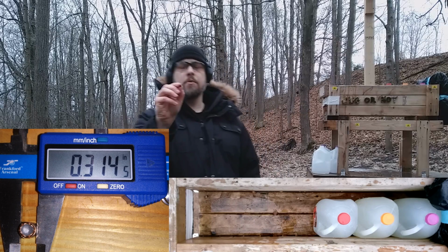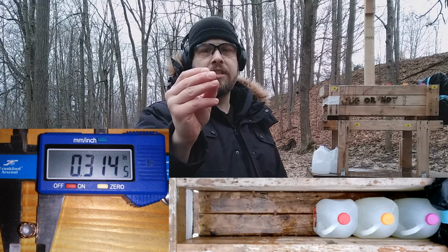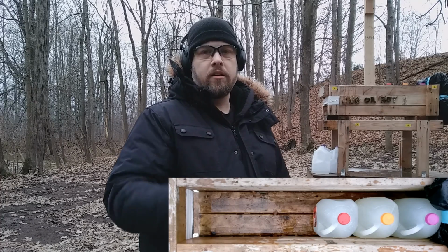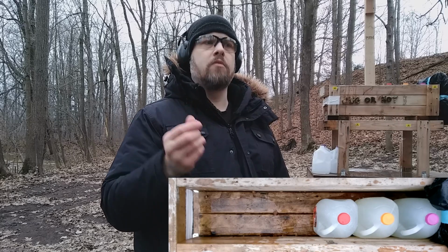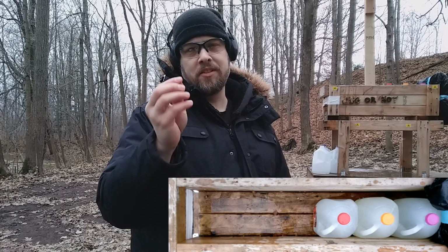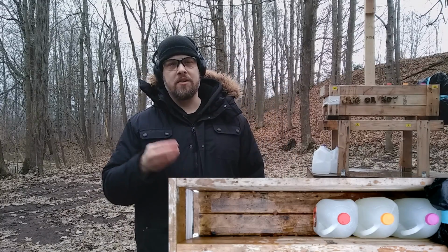And here's that XTP bullet. Not too impressive, not as much expansion as the 32 Smith & Wesson Long, but it did expand a little bit and it did slow it down, so I would say overall pretty good performance with this as well. Now let's see how the 327 Federal Magnum Gold Dot compares to these two.